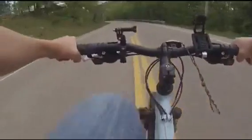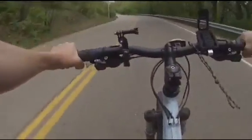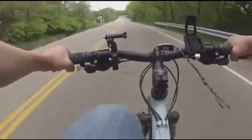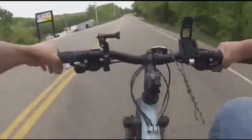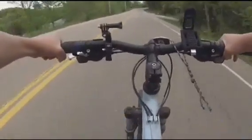Alright guys, we're going fishing. It's spawn. It's late spawn here in Missouri. Hopefully you guys can hear me. Just riding my bike right now because I gotta get to the lake to fish.